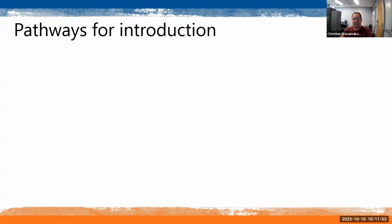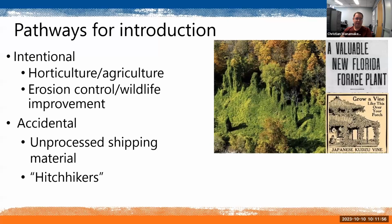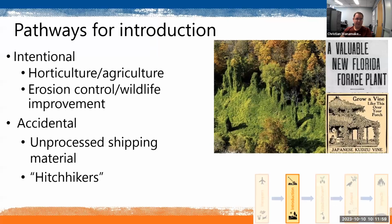So the pathways for introduction are broken down into both intentional and unintentional pathways. We might be introducing species for horticultural or agricultural purposes. Again, we talked about apples a moment ago. That would be an example of intentional introduction, where we're importing a plant to grow it for economic purposes. We also have erosion control and wildlife improvement. An example of a plant that we imported for this reason would be kudzu, which is notorious nowadays as an invasive species that had escaped. But originally, right, it was introduced to stabilize soils and control erosion.